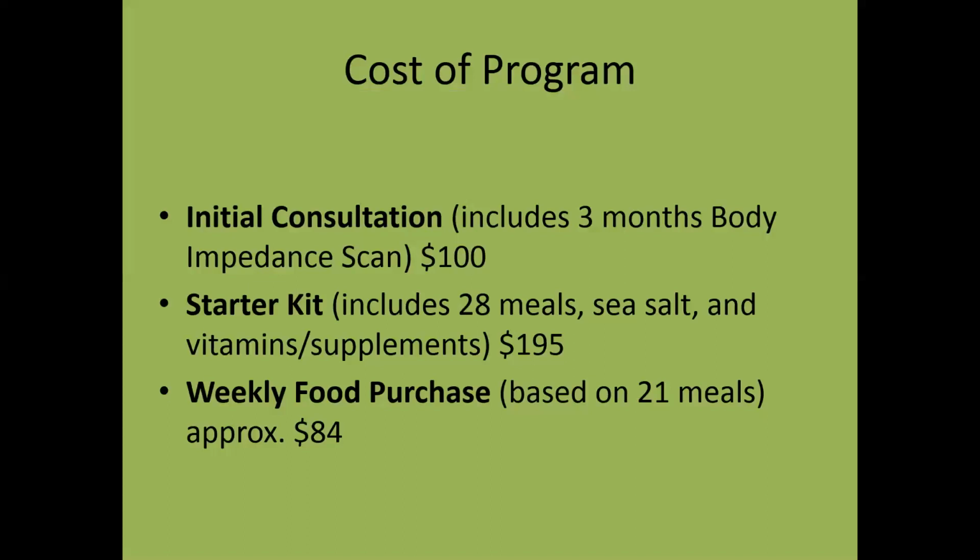And what I want to do is just spend a little bit of time talking to you about how we run the program. So the program is going to be, you're going to purchase the product from us, and you can see that the weekly purchase is going to be around $84 per week. So you'll come in on a weekly basis, you'll weigh, you'll get measured, you have the body impedance exam, and that'll be around $84 for your food purchases. The visit you're not charged for. So as long as you're purchasing the food that's appropriate for what you should be purchasing, then there's no fee for the weigh, the measure, and the consult on a weekly basis.